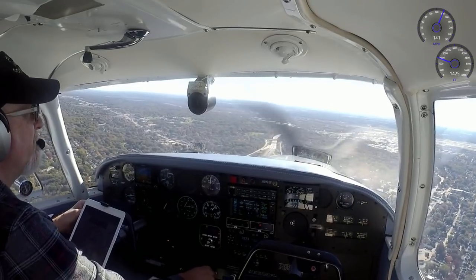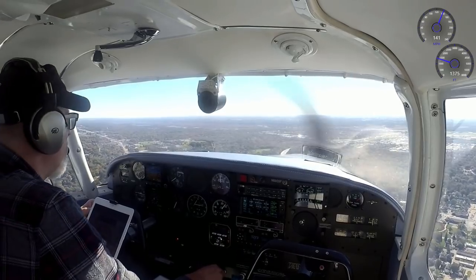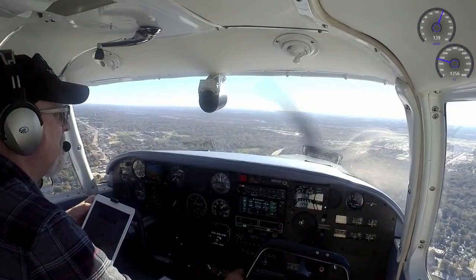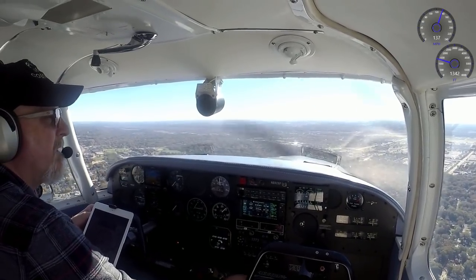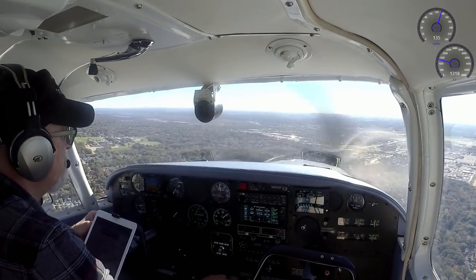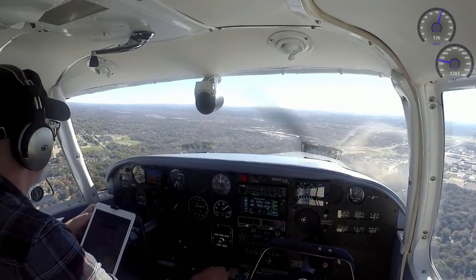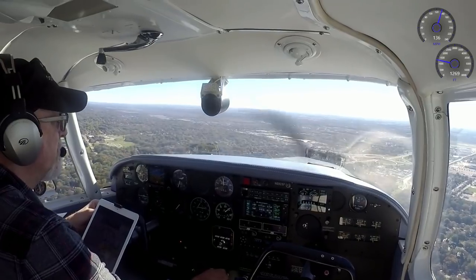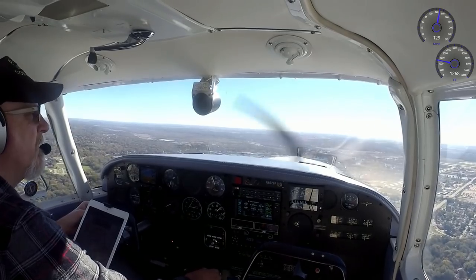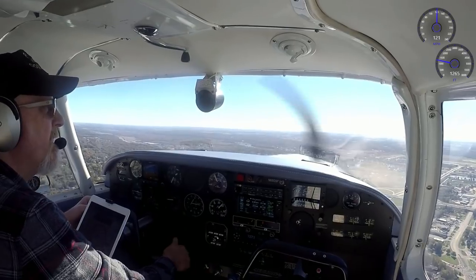Skyhawk 81 Lima, contact departure. Alright, GUMPS to go. We're on the fullest tank. GUMPS to go. 1,600. Go ahead and pull level. Inside gear speed, gear coming down.